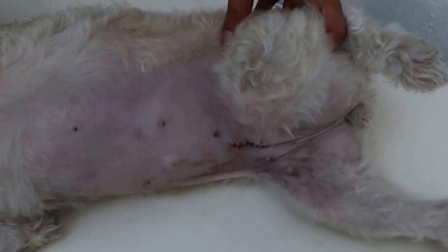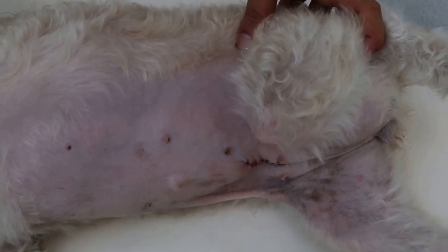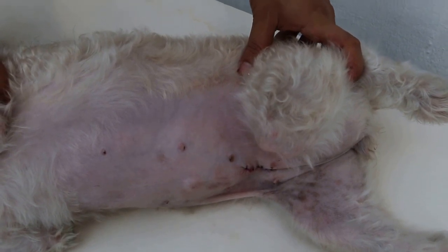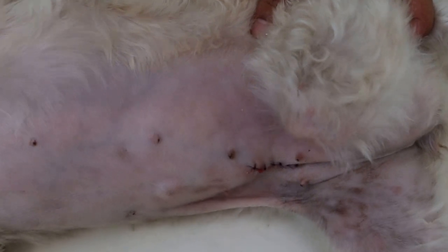Do an x-ray, let's say 6 monthly, or whenever the urine test shows that there are some crystals or stones, or change of pH to alkaline. And only when there is no more stones, if they are using the diet to dissolve the stones, they have to use it until 1 month after negative for stones.